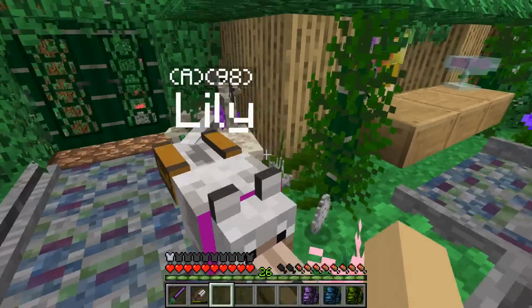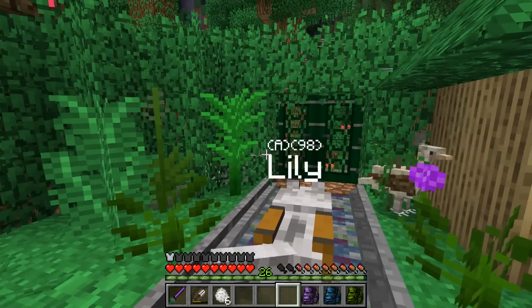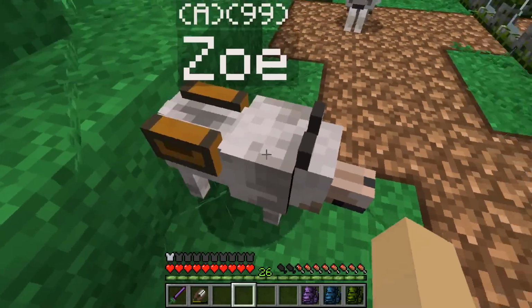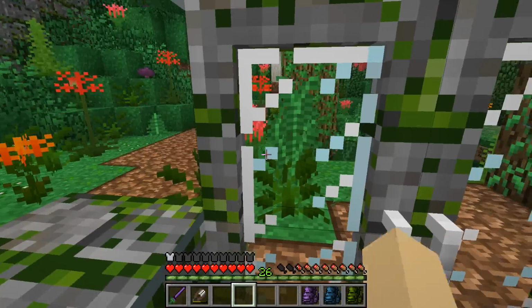All right, Lily, you're gonna come with us too. Oh my gosh, so many peafowl eggs. I know exactly what I want to do with all these too, so I'm actually gonna hold on to them. I've got a plan. All right, then let's come on down, grab our other dogs. Zoe, you're coming with me. Alia, you're coming with me. And then we're gonna work our way back into the cave exhibit.